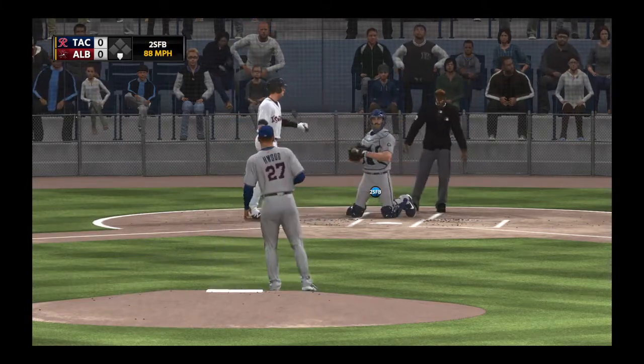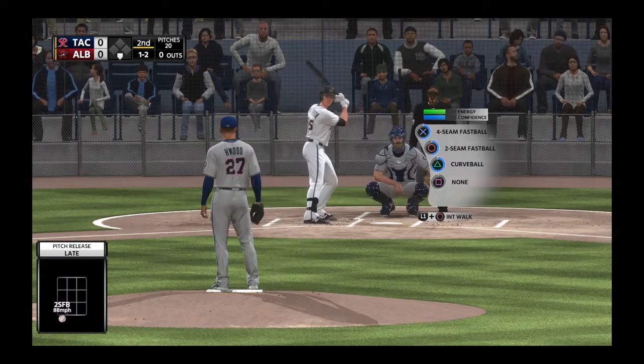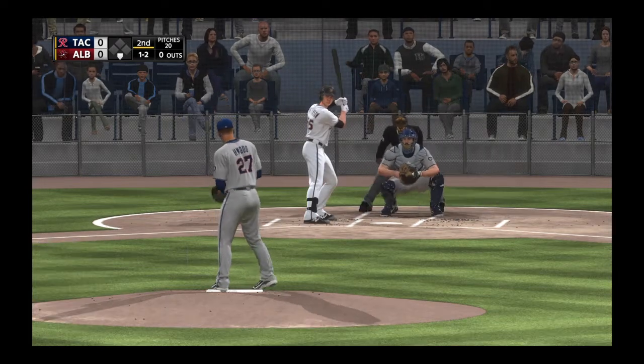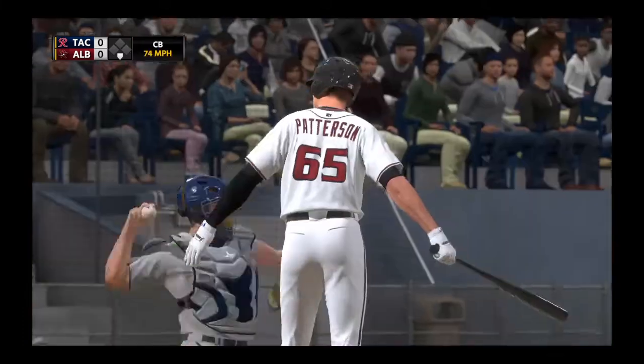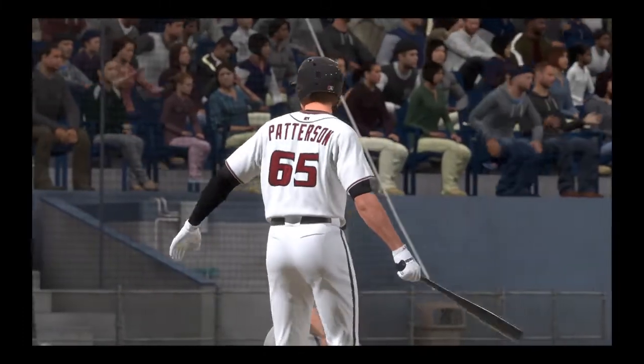And on 0-2, he misses with a fastball. The 1-2. It's the top of the zone. He struck him out looking.